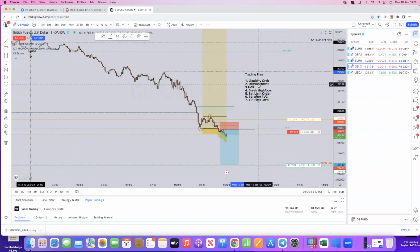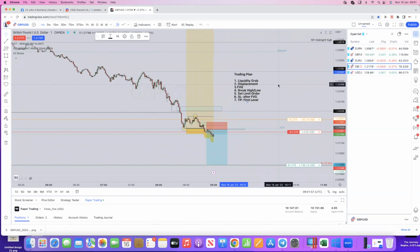So I'll come back on the chart here because we're now at the 9 o'clock open. And we'll see if we'll get this sort of reaction. We might find that this trade gets taken out, to be fair. But we shall see. We shall see.